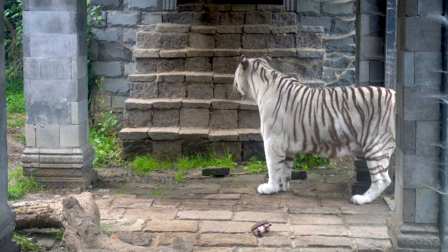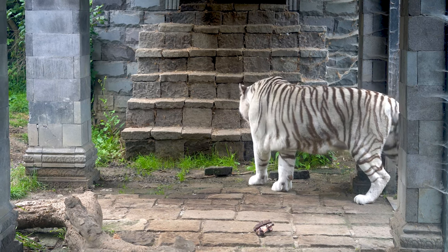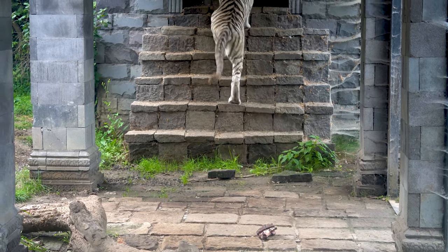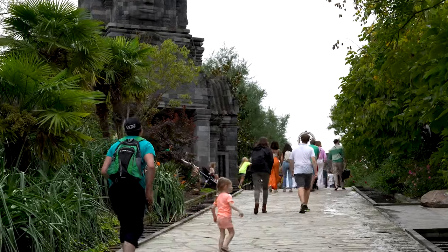In our last visit, we were able to touch the giraffes, but it looks like now you can't do that anymore. I'm not sure if it's a temporary thing or a permanent thing, but it's a shame that you can't interact with them anymore.